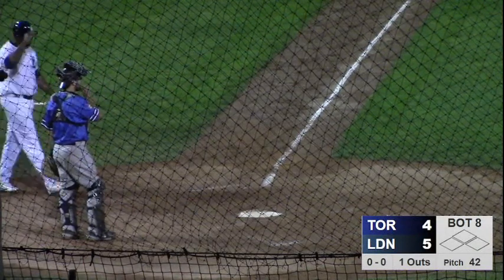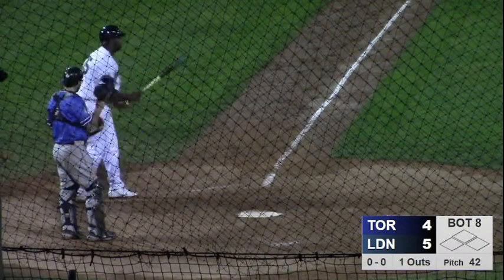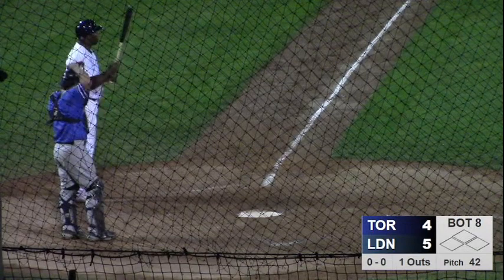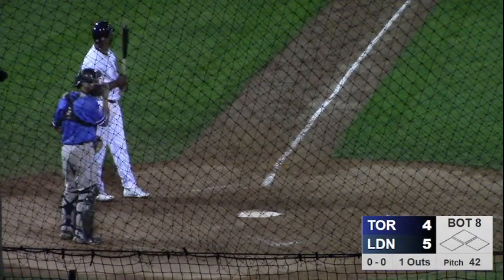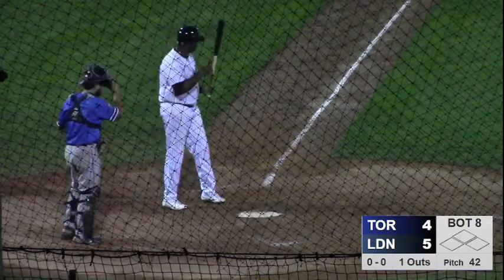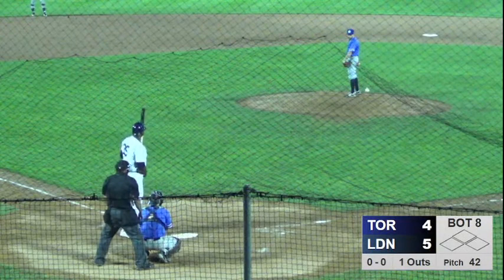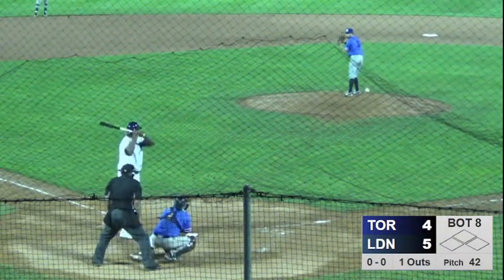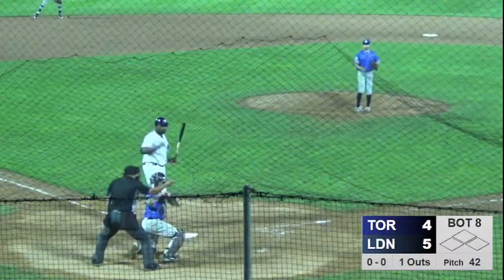Cleveland Brownlee to the plate. 1 hit. Scored a run when he got hit by a pitch and came in on the Philman home run. And he lined out to third base as well. He's been hitting the ball hard. And he'll see if he can find one into the gap here, put himself in scoring position, and try and bring home another run here for the Majors.